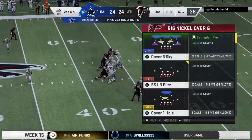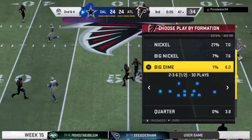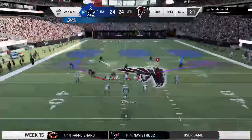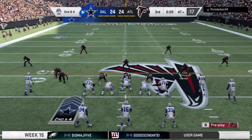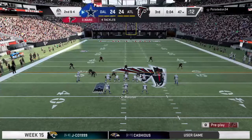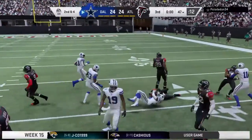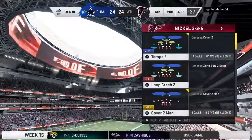A gain of 6 there on first. A 6-yard pickup brings up 2nd and 4 at the 47-yard line. 6 yards was the pickup on the last completion, so here's 2nd and 4. From the gun, a give to Penny. And he'll go down, and that will do it for the 3rd quarter of action.